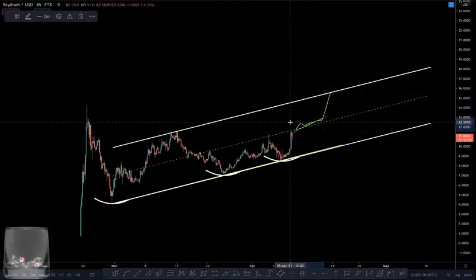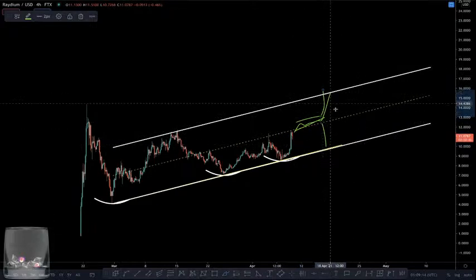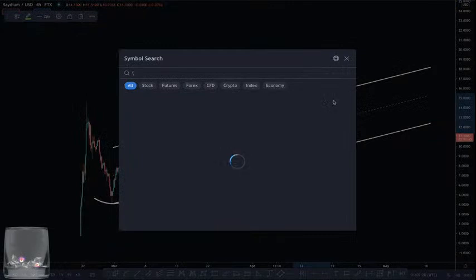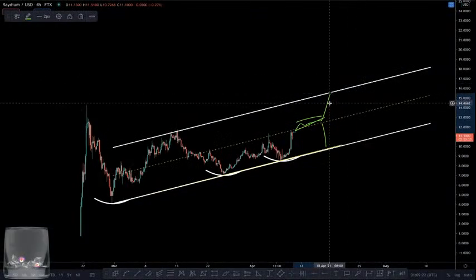Then you shoot up. That's that flag people paint that they always think is coming down, and it shoots up. It's funny. It's a funny one. There are so many little trappy patterns, right? You can tell it's a trap sometimes.